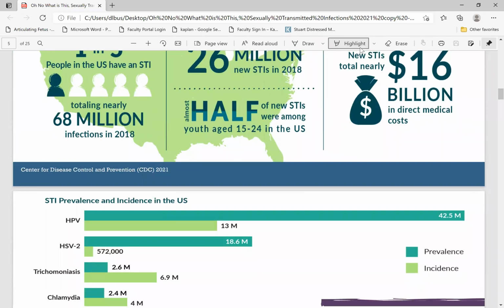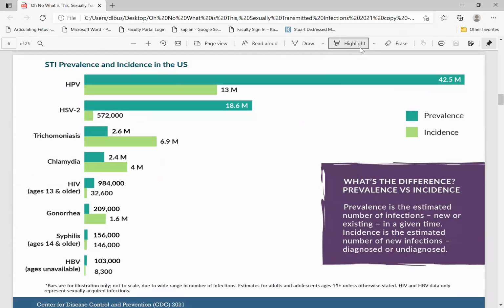All right, let's look at a few more statistics. In this slide, you'll see that it talks about the prevalence and the incidence of sexually transmitted infections. And so the prevalence means the number of cases of any disease or infection. In this case, we're talking about sexually transmitted infections. So the number of cases that are present in the population at any given time. And then your incidence, this is more of an estimated number of new cases of sexually transmitted infections within a given time frame. And this estimation could be both diagnosed and undiagnosed infections.